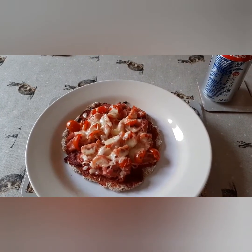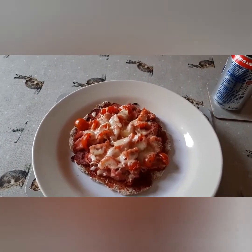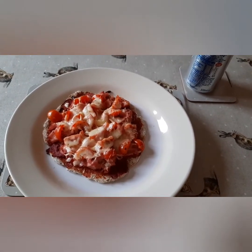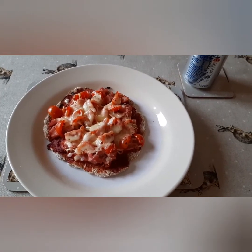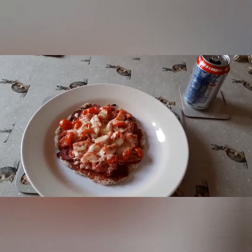So this is my pizza, and I'm going to have it with a Diet Pepsi. I'm not having any speed with it. I couldn't get salad this week, and as I've had quite a lot of fruit today anyway, which is speed, I'm not particularly concerned. So yeah.